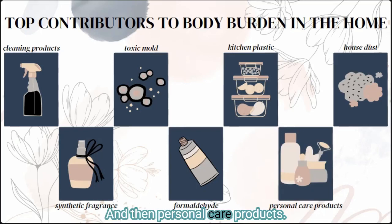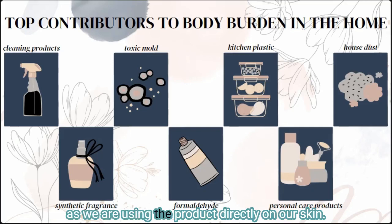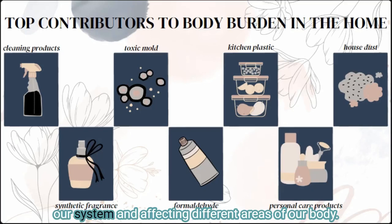And then personal care products. These contain a variety of ingredients that affect our body. Most often, they have a direct route to our bloodstream as we are using the product directly on our skin. And once it enters our bloodstream, the synthetic chemicals stay for long periods of time, traveling through our system and affecting different areas of our body.